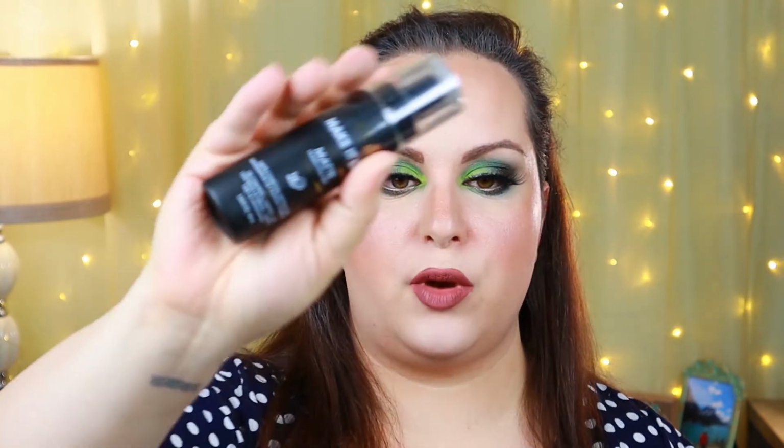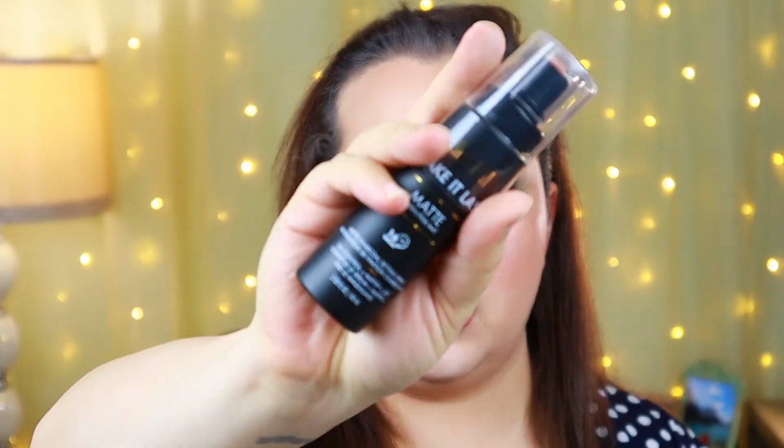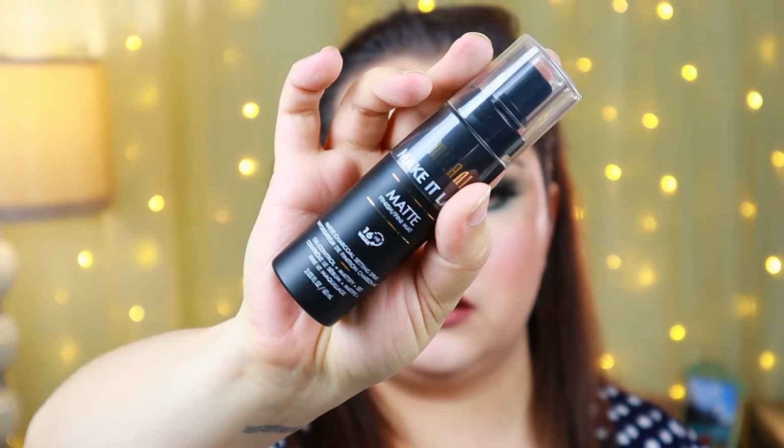Okay, we have one last thing, but before I do that, I just kind of want to clean up my space a little bit. Okay, the last item that I will be using today is the Milani Make It Last Matte Finish Setting Spray. So this might help me with my foundation issues. This might help mattify it. Alright, so it says shake me and spray 10 inches from the face. I'm going to do a couple. There we go.